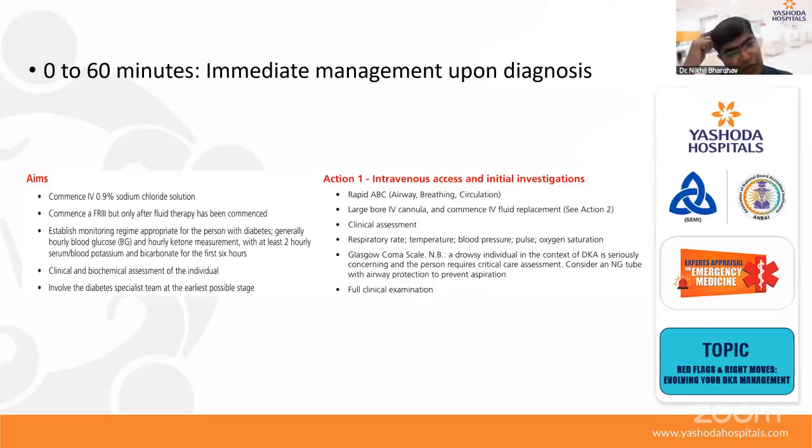Generally what we do is hourly ketone measurements and 2 hourly glucose, 2 hourly serum potassium and bicarbonate in the first 6 hours itself. And a clinical and biochemical assessment of the individual has to be done to look into any triggering factors for DKA, and involve the diabetes specialist team as early as possible. These are the aims.